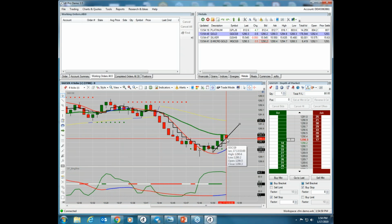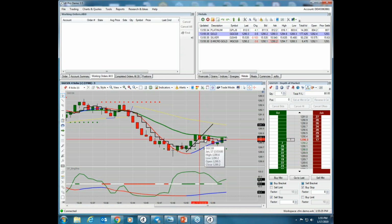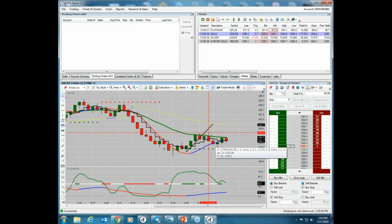Gold pulls back to the BBC, potentially have the down close here. Okay. This is one of those scenarios where we can be proactive. There's the down close. It's already moved 4 ticks in our favor. So anyways, that was the close there. Net result is going to be a break even in all fairness.